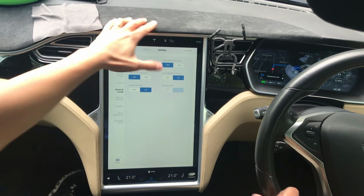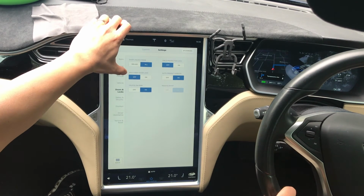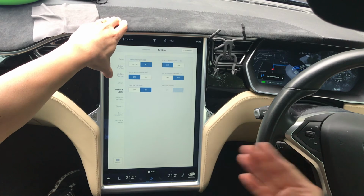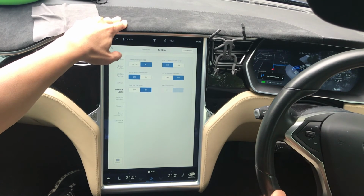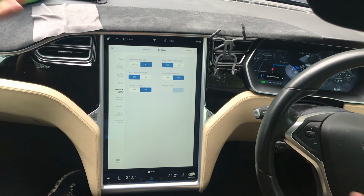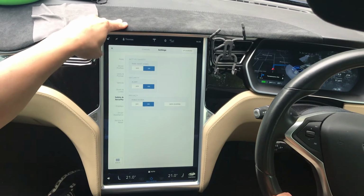Auto present handles, very cool. The handles come out as you unlock the door, or as you get closer to the door. Walk away door lock. I don't like having this on because when I park my car in the garage, I like having the car unlocked in case I need to get in quickly to get something out or put something in. I don't want to have to always use my fob to unlock my car. Unlock on park, so that's quite good. When the car's in park, the doors will unlock for you. Passive entry, not too sure about. I will check that for you.